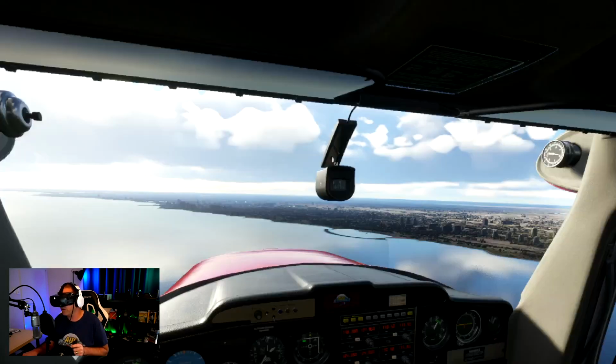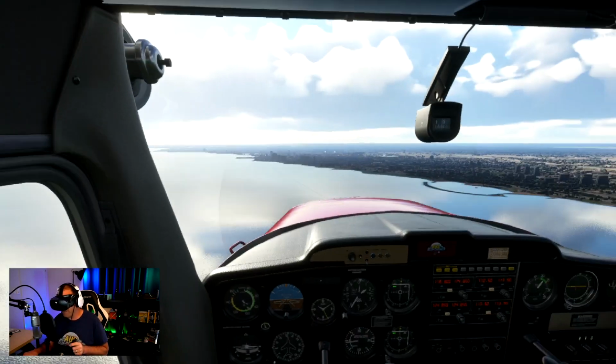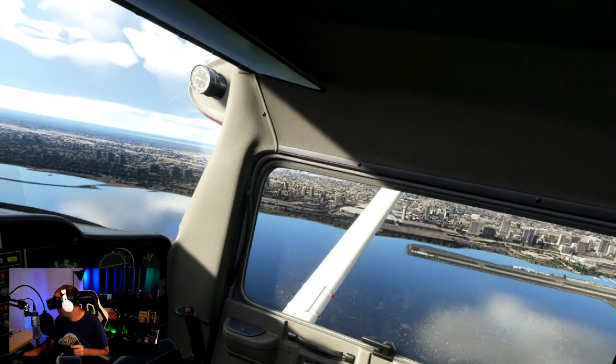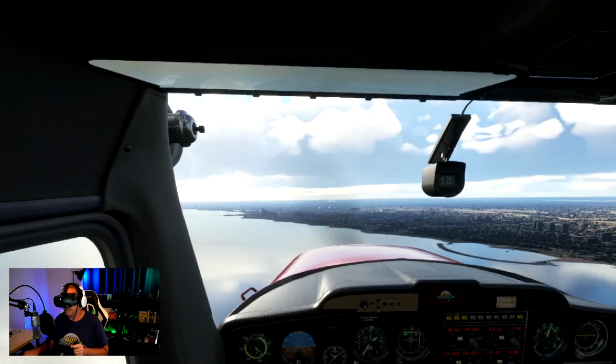Now, what I'm doing now, looking at the airport, I'm making sure I'm parallel, I'm looking at my instruments, oops, the microphone there, I'm making sure that I'm at the right height, and then when I get to the threshold there, I'm going to pull back, make sure I get in the wide arc there.